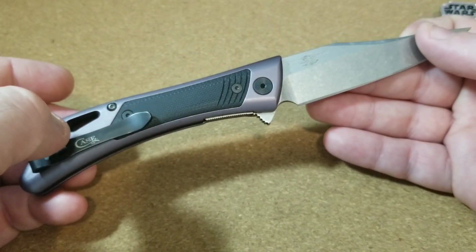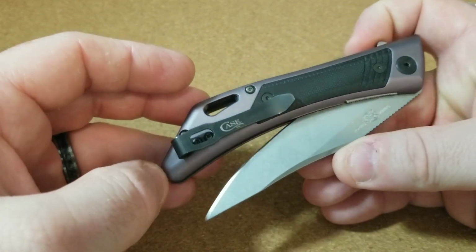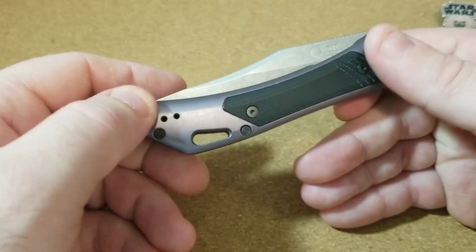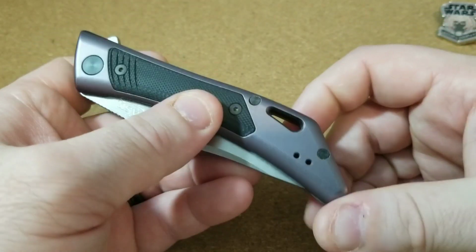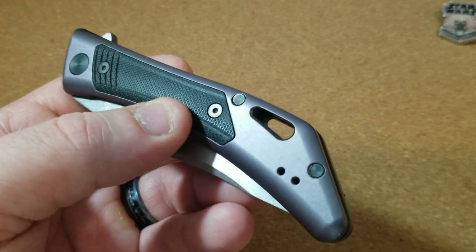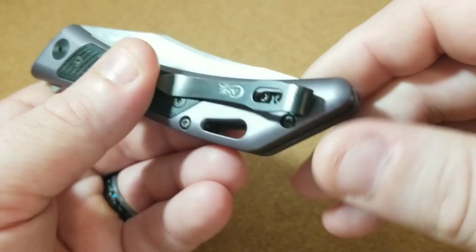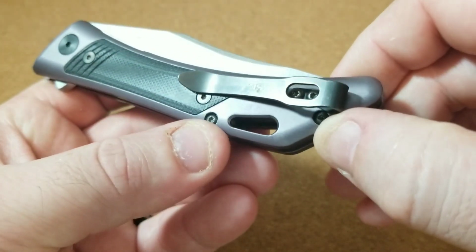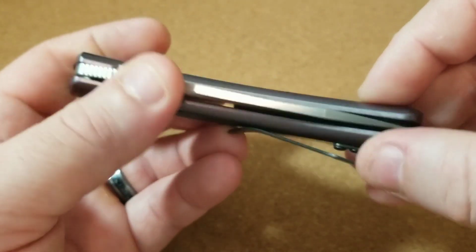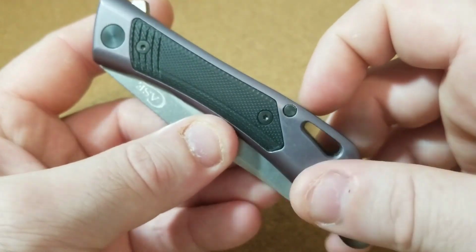It's in pretty decent shape. The issue that I had with it was being able to take it apart. It was a real struggle. Pieces didn't fit together particularly well. And so there's some scuffing on the screws on both sides, and potentially these are stripped a little bit. So this is a knife that if you need to get it taken apart, you will probably need to send it in.